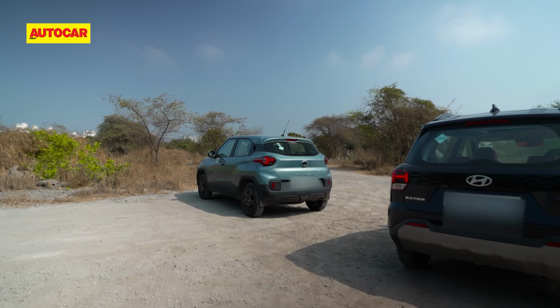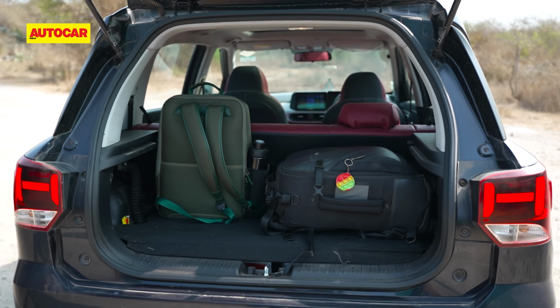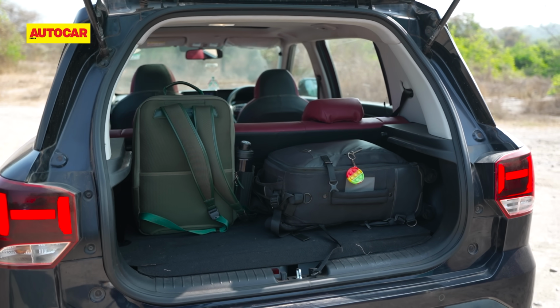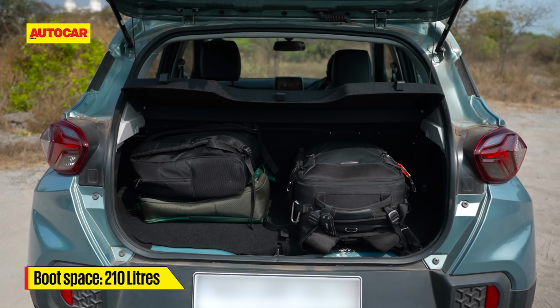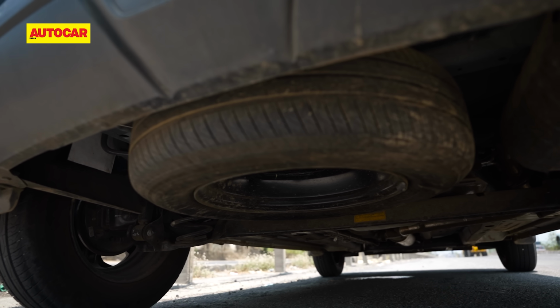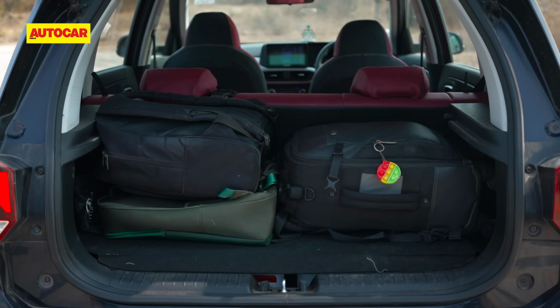Before giving out our verdict, let's look at their boot space too. Having their twin CNG tanks tucked beneath their boot floor, cargo space is compromised when compared to their petrol version. In this company, the Punch's boot feels a bit more voluminous, especially with its parcel shelf out of the way. Impressively, the Tata is fitted with a spare tyre too, while the Hyundai makes do with a tyre repair kit only.